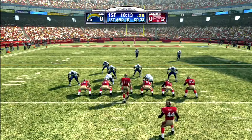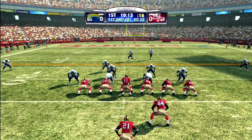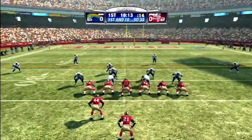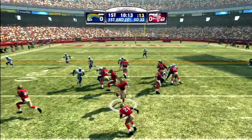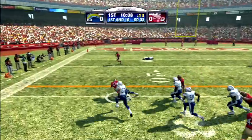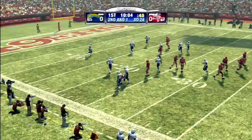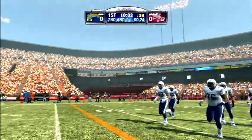The backfield is in the offset I formation. San Francisco uses motion. Gord on the run. He's brought down at the 24-yard line. So that was a pickup of about 9, and that will bring up 2nd down.